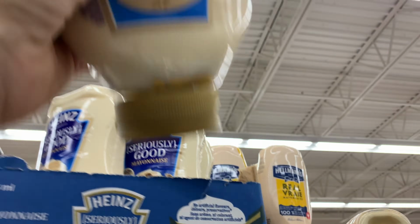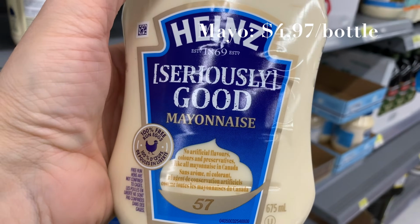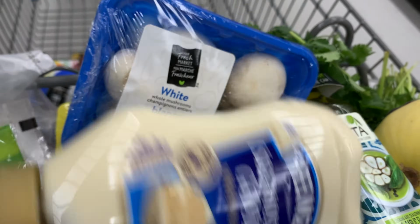I need also some squeezable mayo. We always take the Hellmann's, but we didn't have any in our Walmart this week. So I'm going to try the seriously good Heinz mayo, and I'll let you know how it is.